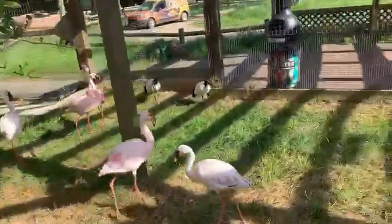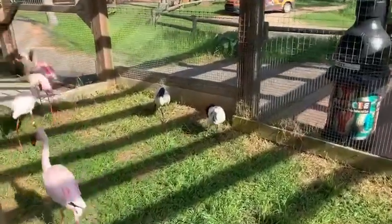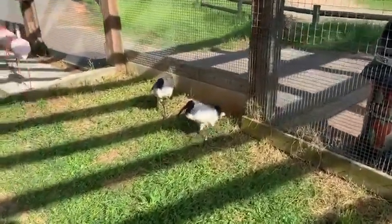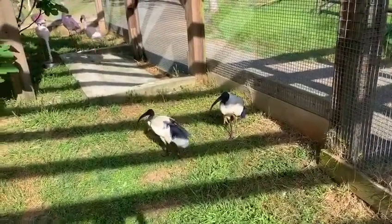Some of the other birds we have in here are our ibises. These are our two sacred ibises. We have a male and a female. You can tell these ones apart because they are mostly white and they have those black heads and some of those black tail feathers.